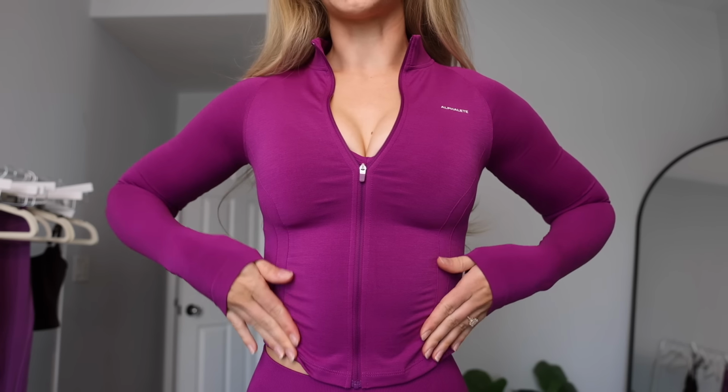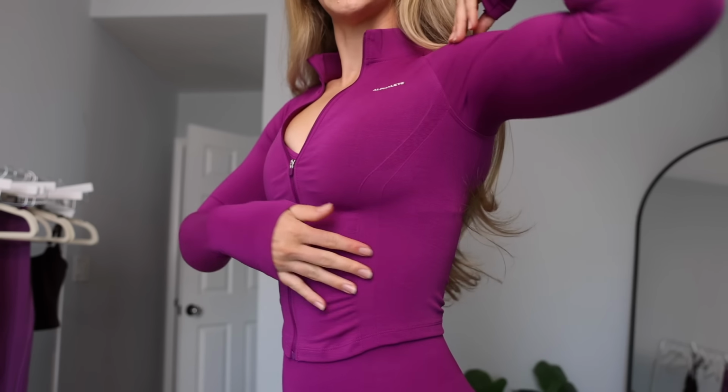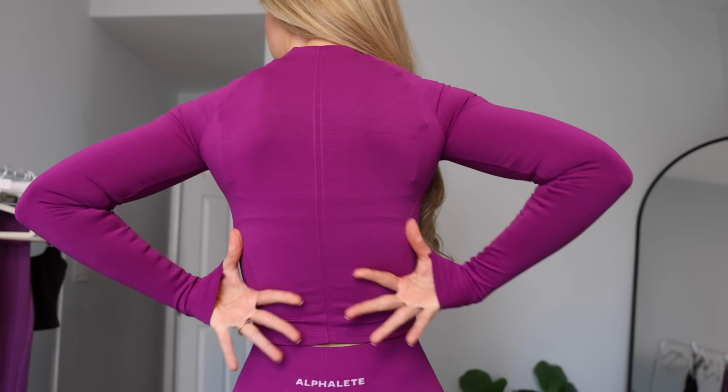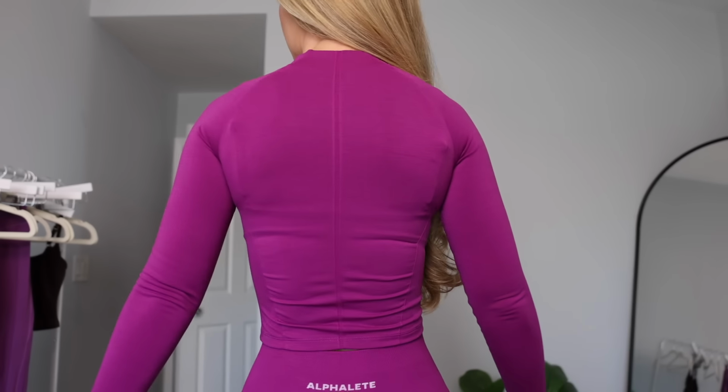I wish this had the neckline of the Aura jacket because I just love that neckline. Even though I have a larger bust, I have no problem zipping it up. So the sleeves are plenty long. We can see some of the details along the front of the jacket. You have some seamless details, some rib details here. You have the Alphalete logo on the top left. And then the back of the jacket has some more seamless details as well.